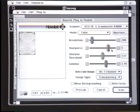Sharpness scale, this ranges from -10 to +10. -10 would dull the image. The higher the number, the more it sharpens the image. This is more of a touchy-feely type thing. It's something you really have to get used to. Threshold is working in brightness levels. And the gamma setting, as you mentioned earlier, is going to change the contrast of my image.